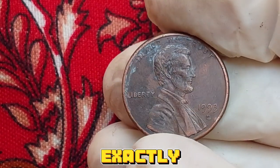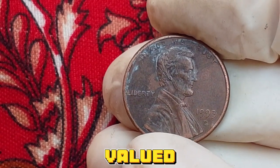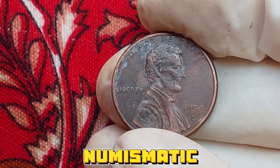So, what exactly happened in 1993? Why is a coin minted in the millions now valued at over $166 million? The answer lies in anomalies, minting errors, and a touch of numismatic magic.